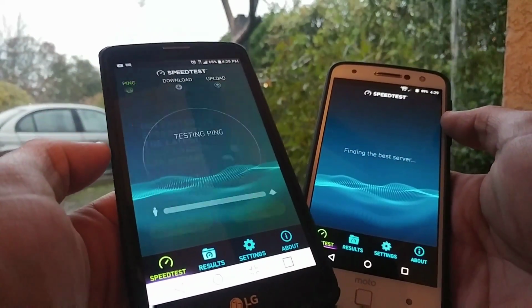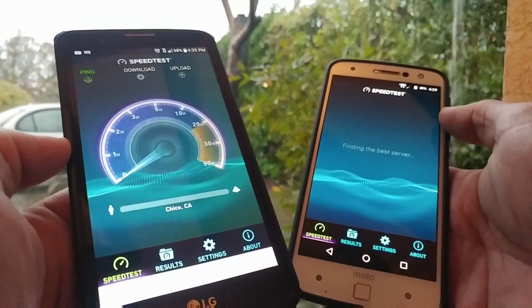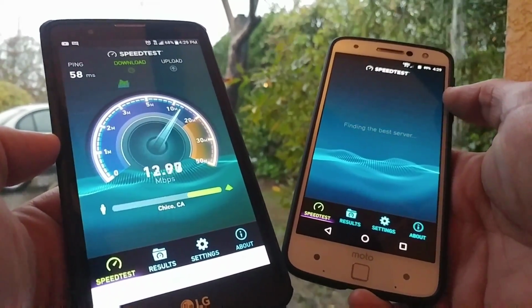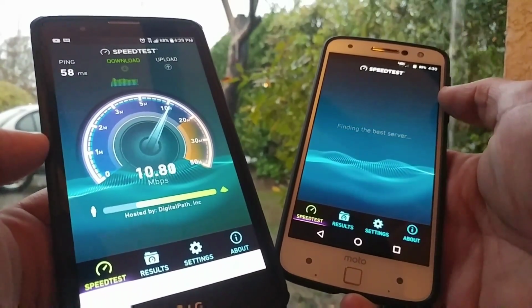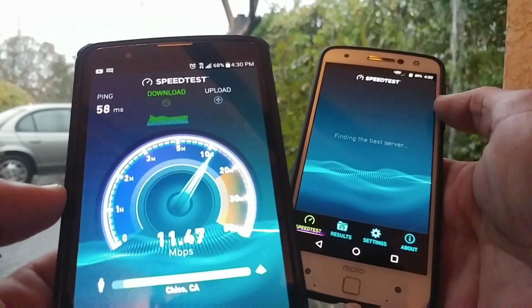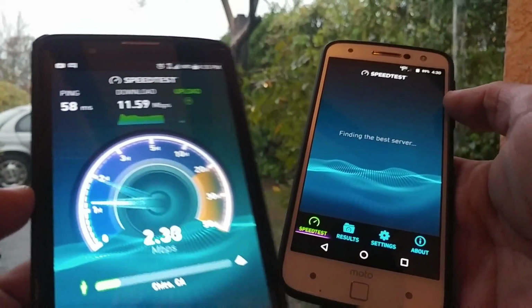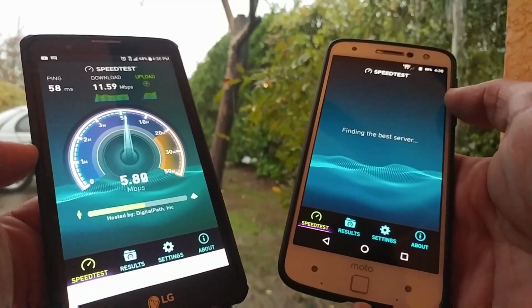But as you can see there, Metro PCS numbers did improve. So let me run the test again on Metro PCS. Hopefully Verizon Wireless here can connect to the server. And okay, download speeds are looking pretty good there for Metro PCS, 11.59. So that is pretty good there. And then we're going to check upload speeds.